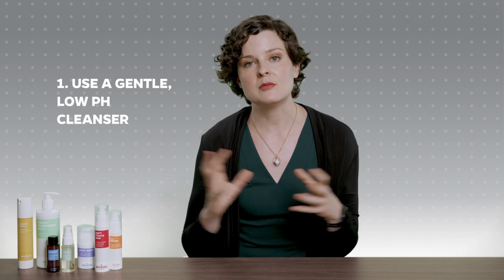Oily skin is kind of the opposite of dry skin. You're making a little too much oil. So you need a lot of that oil to keep your skin healthy, but you don't necessarily want to be adding a ton of oil on top of that. With cleansers, you still want to go gentle, you still want to go low pH, but you do have a little more room to play with.